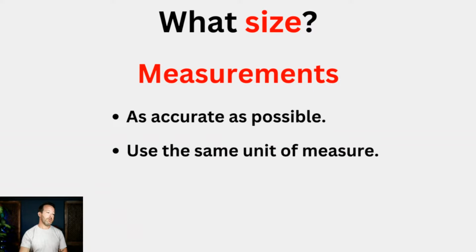So, as accurate as possible. You want to use the same unit of measure while you're doing your measurements. In Canada and the US, we use inches for most of our measurements, even though we Canadians do use the metric system. But when it comes to measurements, you want to keep the same unit of measure, meaning if you're writing down a measurement that's 6'4", you don't want to write 6'4", you would actually want to write 78 inches.